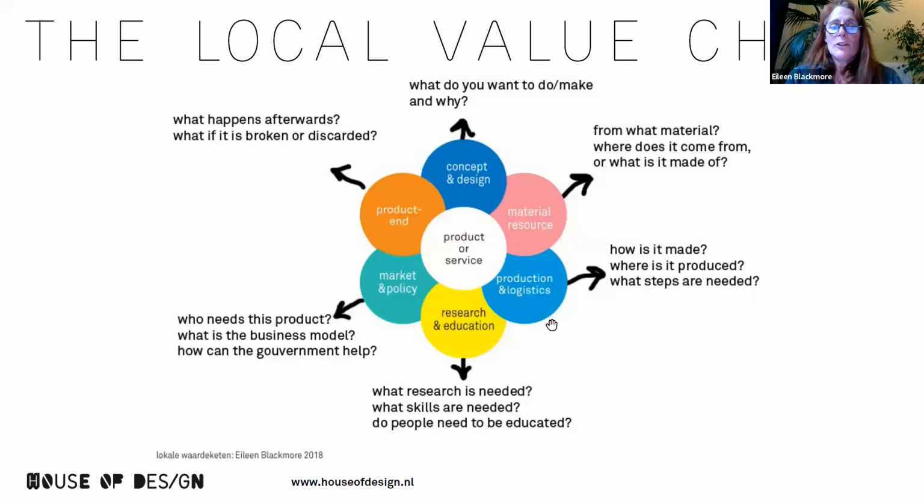And before creating a product, who needs this product? What is the business model? And will it be a shared system, or will it be a degrowth business model, which is really interesting at the moment? And of course, at the end, what happens afterwards when the product is made?